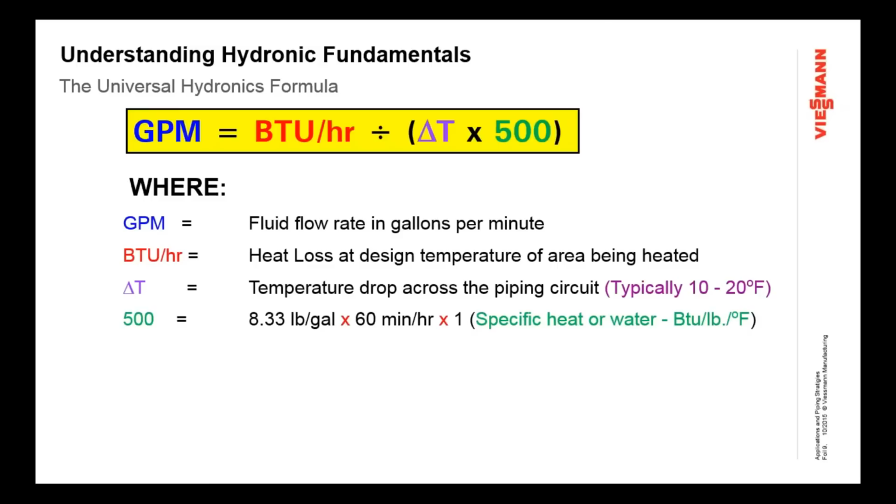The delta T up here, that's the temperature drop across the system. And it's typically 10 or 20 degrees Fahrenheit in most hydronic systems, 10 degrees maybe for a radiant system. Most fan coils, radiators, cast iron baseboard are all going to be in that 20 degree range. So that's a crucial part of designing that, understanding that formula.